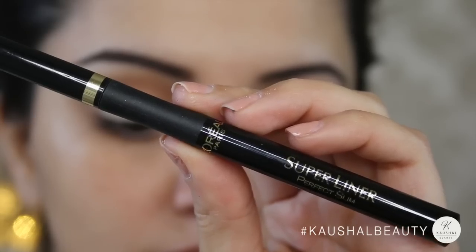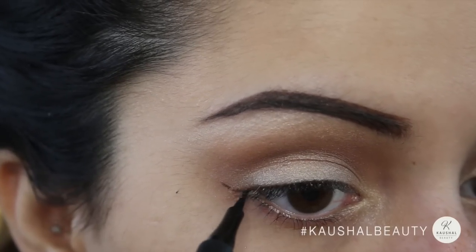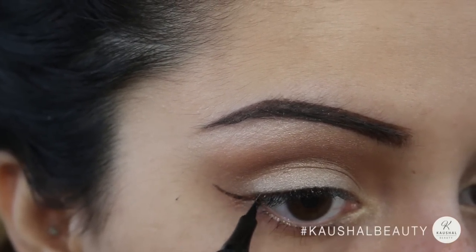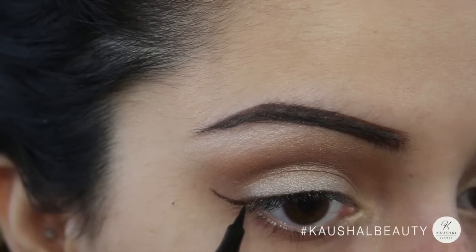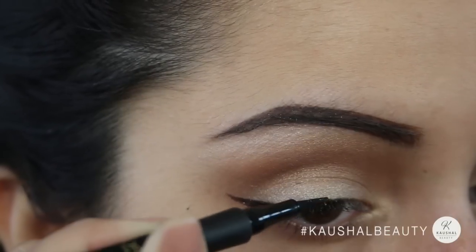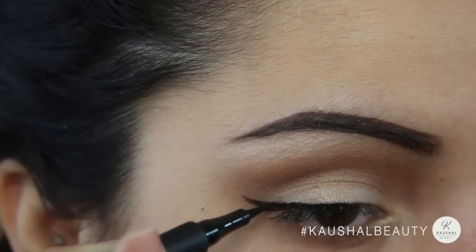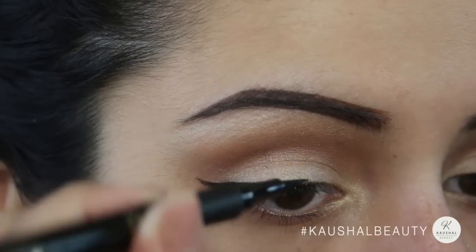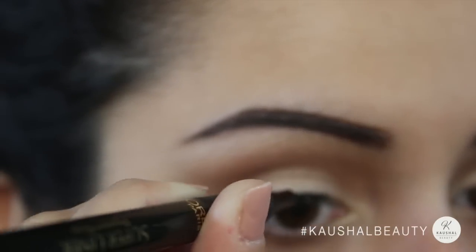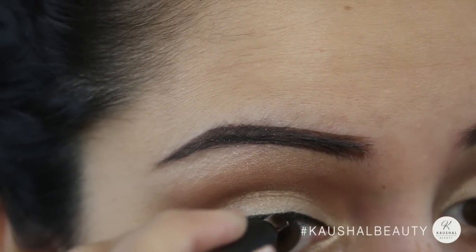Now for the winged eye, I used the L'Oreal Superliner in Perfect Slim and created a winged eyeliner. So I'm making sure that the end is kind of like curved, and then bringing that in to the rest of my eyelash line, and creating a flick and really slowly working on this. And I'm making sure that the inner part of the winged eye is a little bit thicker, just so that it adds to a bit of the dramaticness of this cat eye.